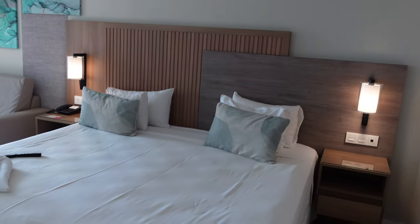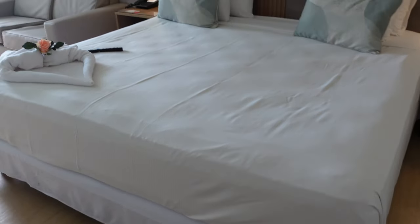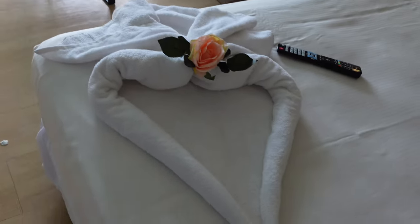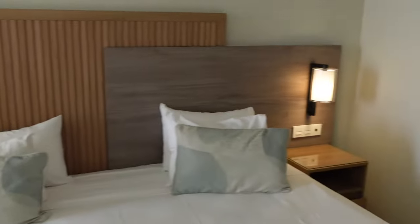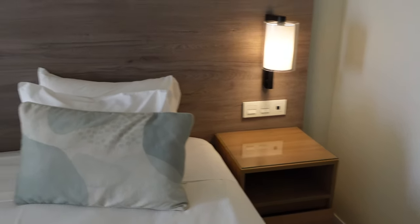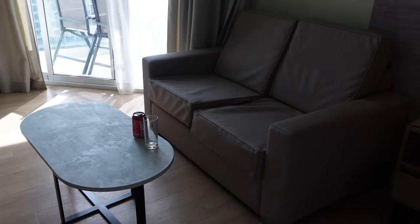Okay, let's go ahead and get into this king size bed. I'm a chunky girl, so I need all my space. This is so cute and adorable. It's so cute. But yeah, it's nice, comfy. Nice size bed with some nice stands. A little sitting area.